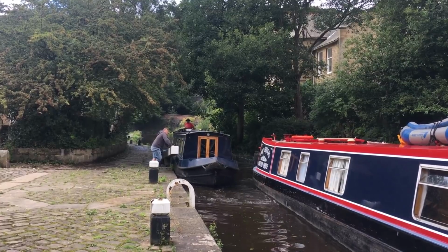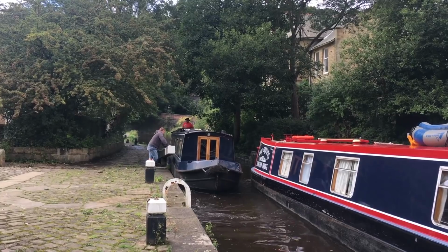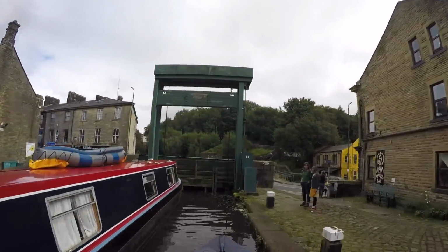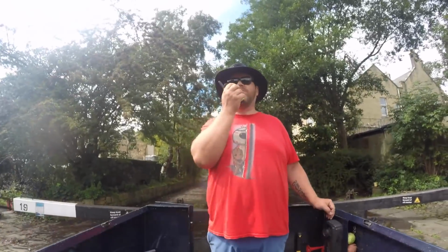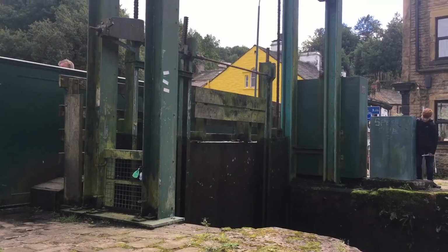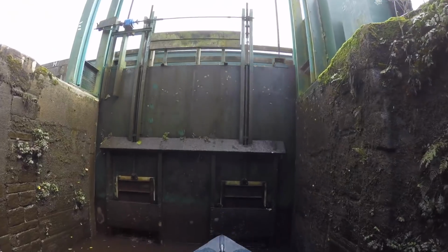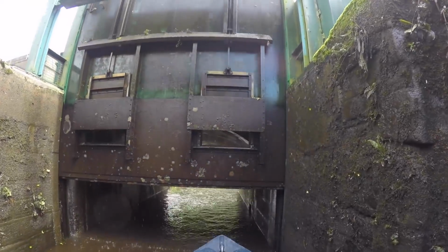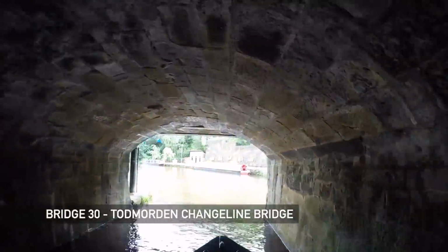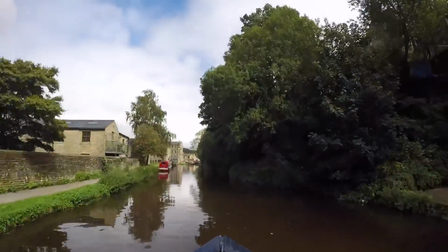Finally into the last lock of the day, and it's a rather unusual guillotine lock. And this is Todmorden. Definitely time to stop for the day.